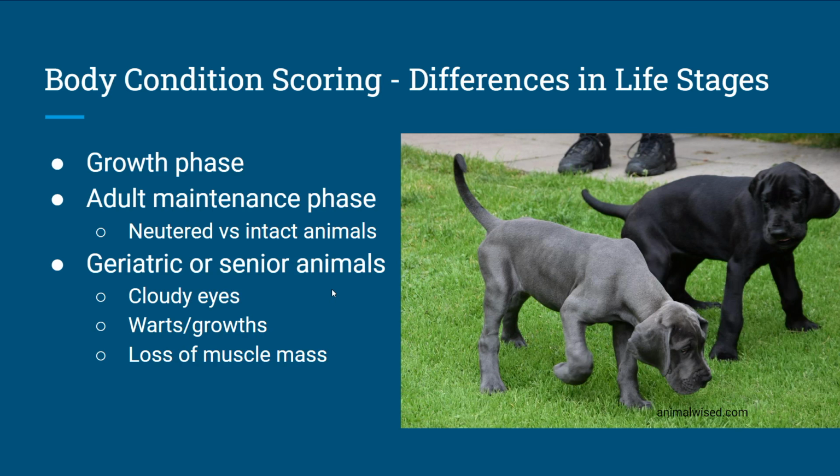I know he's young. I can tell by his goofy legs and his stupid face that he's a baby. And I know that it's firstly very difficult to keep weight on these dogs as they're growing so rapidly, and secondly, dangerous for them to grow too fast. So that's a situation where I'm not going to be super worried about a dog that might be a little underweight that I potentially would score as a 3 out of 9.